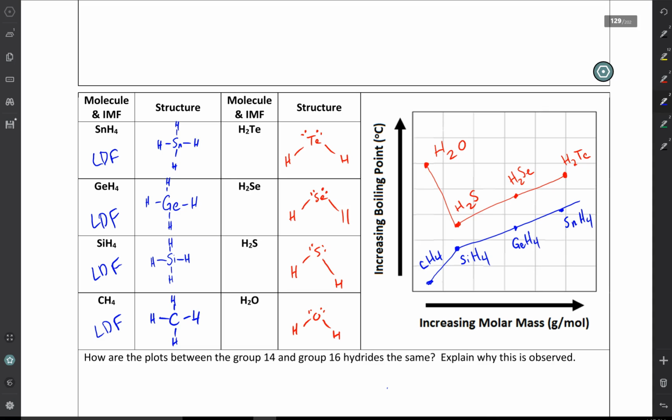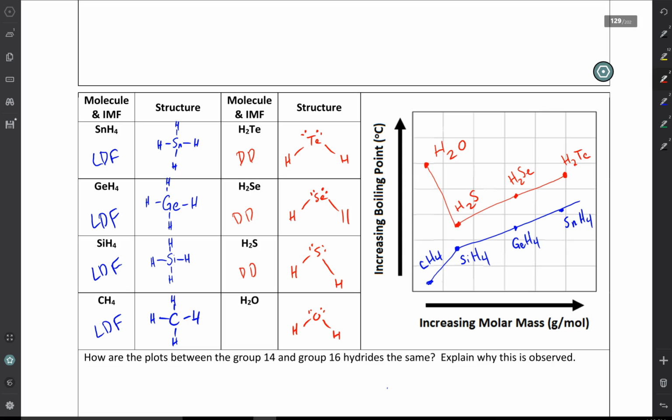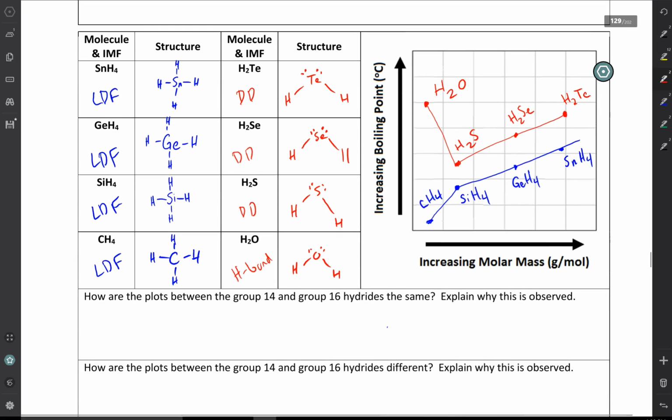If we take a look at the group 16 hydrides, we have very asymmetrical molecules. There's only that one line of symmetry going down the center. So these are very likely polar molecules. And as a result, we're going to see dipole-dipole forces. Dipole, dipole, dipole. Water is going to exhibit hydrogen bonding. We have an oxygen atom, which is a very small electronegative atom bonded to hydrogen. So we're going to see a super strong intermolecular force in hydrogen bonding, and water molecules are very attracted to one another.